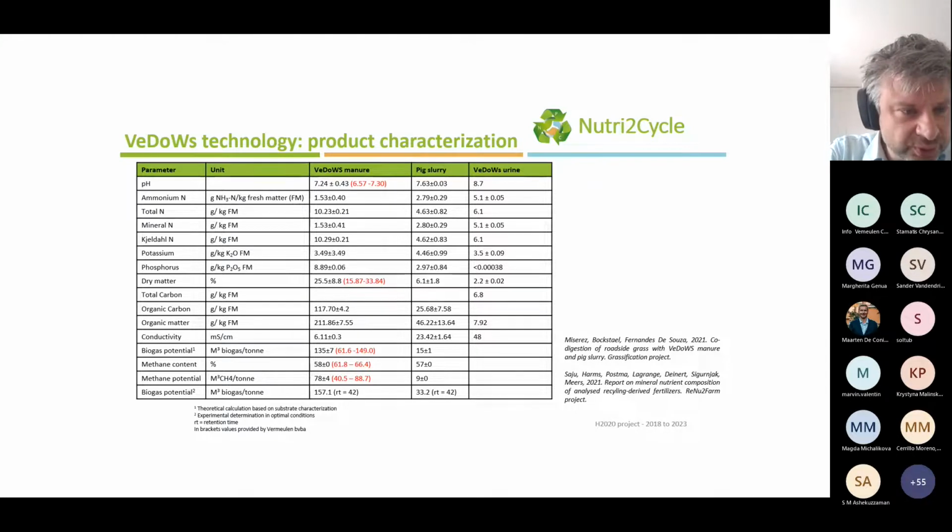Some points of attention: if you go, for example, to the mineral nitrogen over total nitrogen. If you scan through the table and read some of these lines, you do see that pig urine, or the VDOS urine, has a good ratio of 5.1 mineral nitrogen over 6.1 total nitrogen, meaning that you have better ratios of mineral over total nitrogen in urine as opposed to pig slurry.